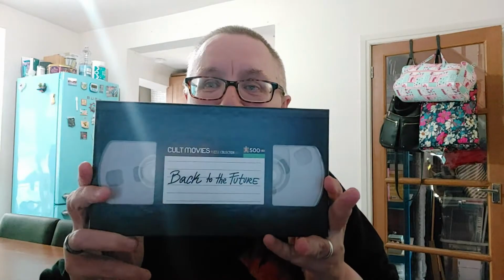Like I said, it's Back to the Future, and it's a cult movies collection by Clementoni. Now, Clementoni are a good jigsaw maker anyway. I've got quite a few jigsaws of theirs. Right, let's see what happens. You pull it out, and you've got a videotape of Back to the Future. And basically, you open it up as you would a normal jigsaw, and the jigsaw is inside. Let me just show you. There. And you have a look at the back, and it's actually done like a video cassette.